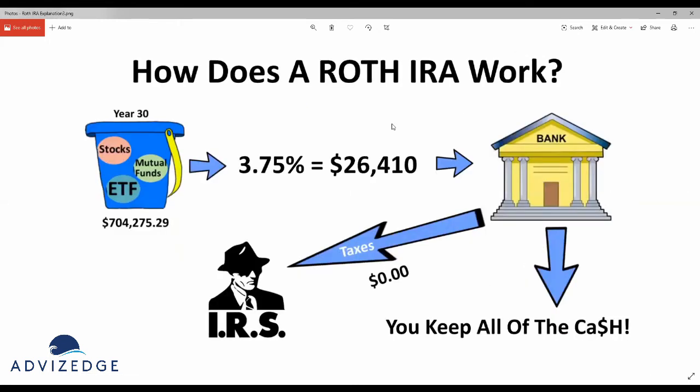Okay. At the end of year 30, we assume that you're at least 59 and a half, because if you take funds out before 59 and a half, you will pay a penalty of 10% on the growth of the account that comes out. You don't pay any taxes on the principal ever because you already paid taxes on those. But if you took the funds out before age 59 and a half, you would pay 10% of that as a penalty.